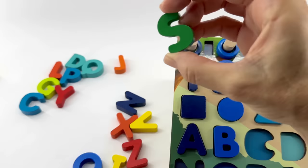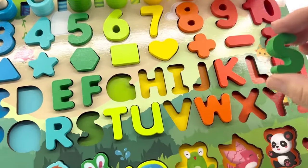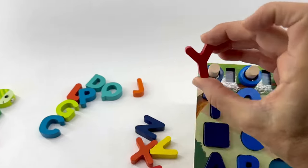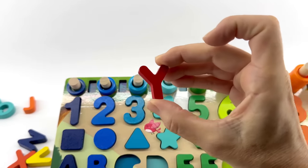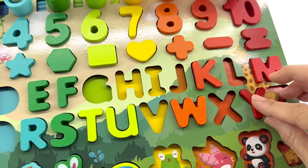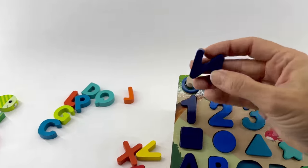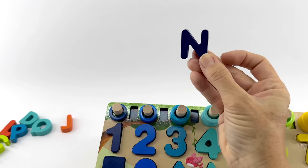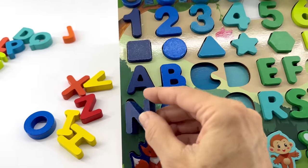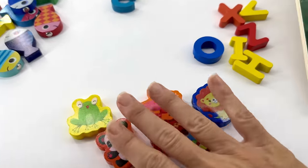How about the letter S and it's green? Let's put that in its home. Where does it go? There we go. S. Now let's do the letter Y. This one looks like red or dark orange. Let's say it's red. Now let's do, how about an N? Make sure we have it right. That's the letter N, and it's blue. It goes right here. Do you think there are any more animals that we can choose from?